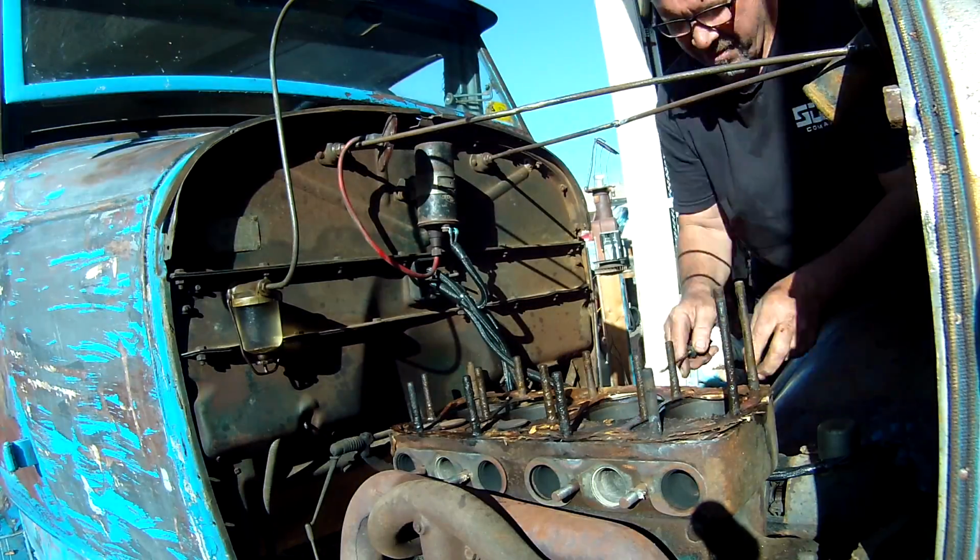And the motor actually ran pretty good. It just needed the extra compression for the power. We'll clean her up and show you what we did.